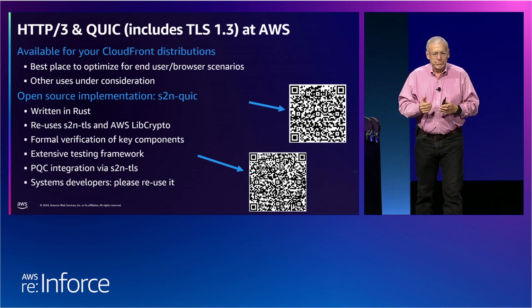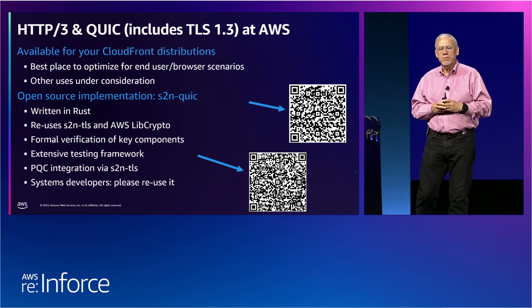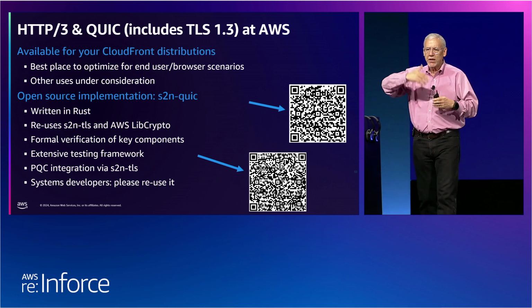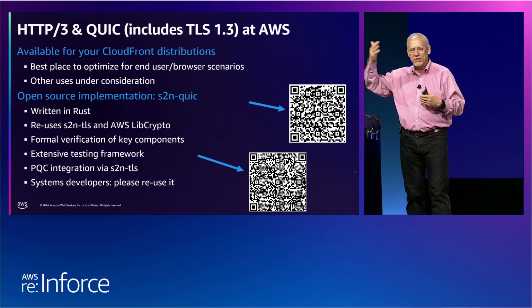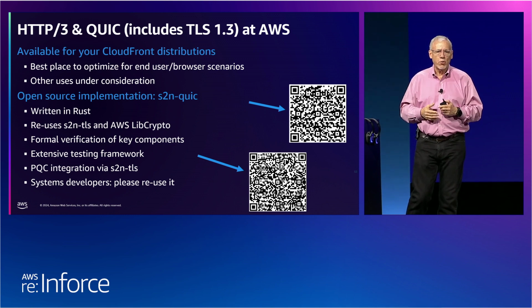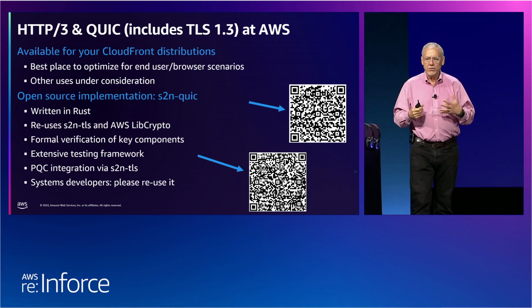And finally, we've actually begun to implement QUIC in our systems. The first and best place to put it is in CloudFront, because that's the front end to many clients, often across flaky, low-latency or high-latency networks. And so you can even today deploy QUIC as one of the supported protocols on your CloudFront distributions. Going forward, we'll look at other services.